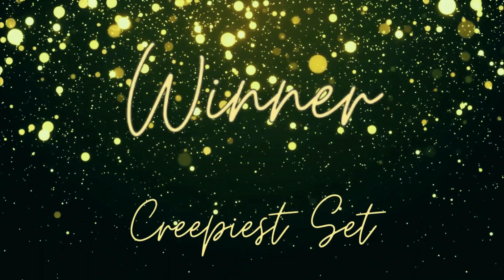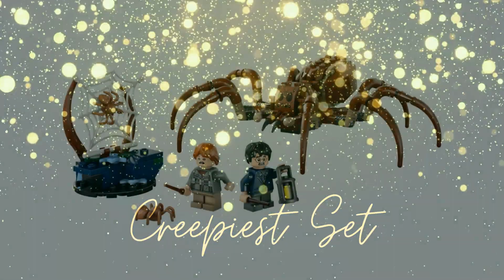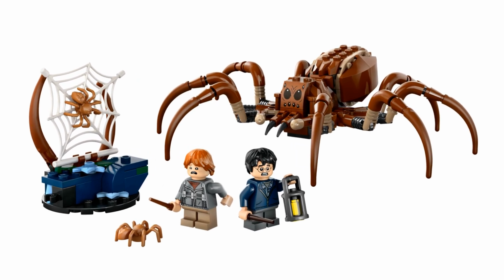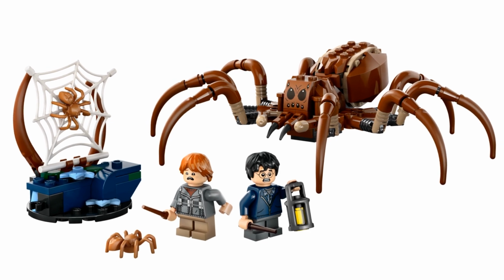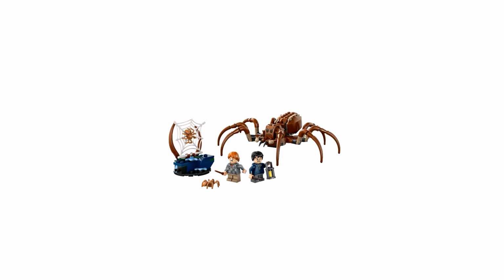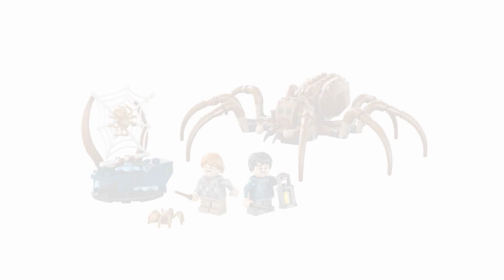And the number one creepiest LEGO set of 2024 is Aragog in the Forbidden Forest from LEGO Harry Potter. This set is very good. In fact, it's too good. Aragog from a distance could easily be mistaken for a huge real spider. His babies too. If you're an arachnophobe, this is not the set for you.